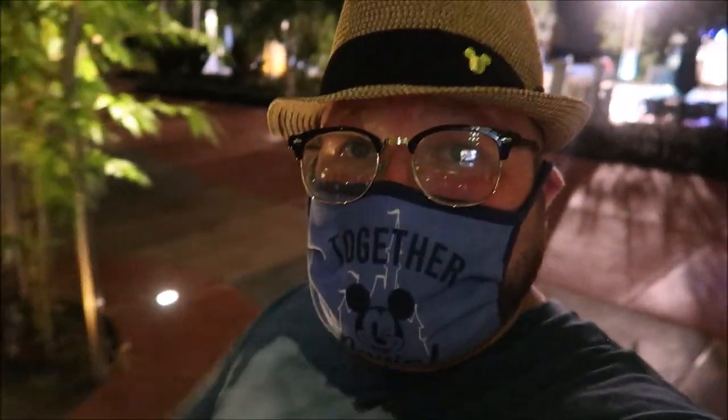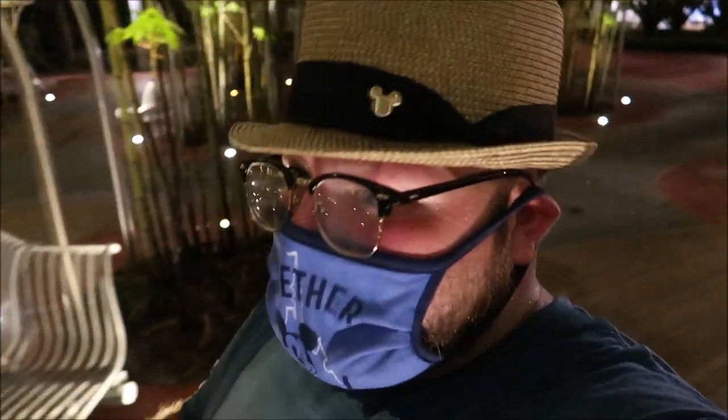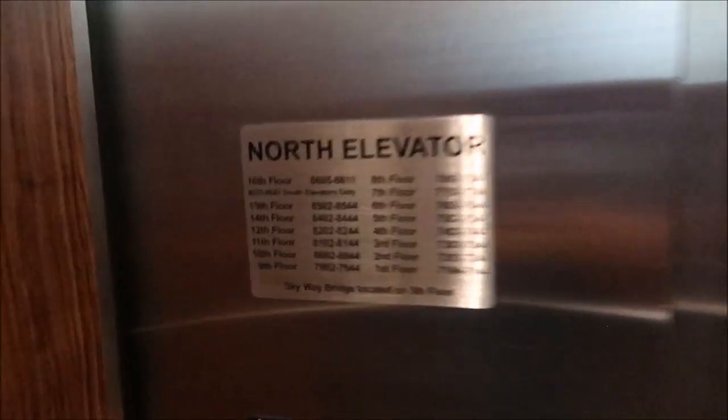And since the pool bar is closed, we're gonna head back up to the fourth floor, I believe, and take the bridge over to the Contemporary. Maybe check out the Contempo Cafe. They got a sandwich there that I really, really enjoy. Oh, my apologies. The Skyway Bridge is on the fifth floor. Thank you.